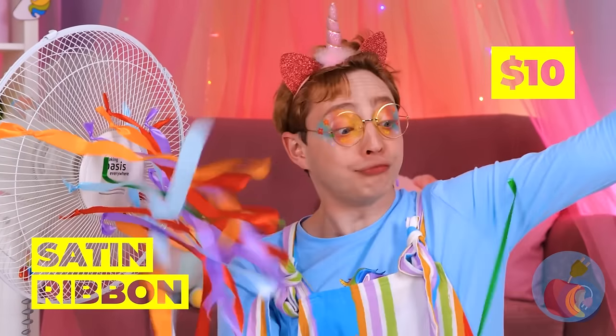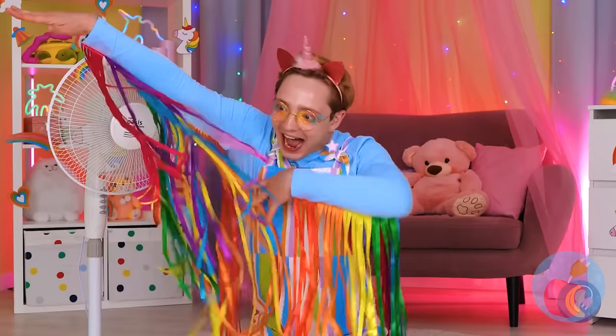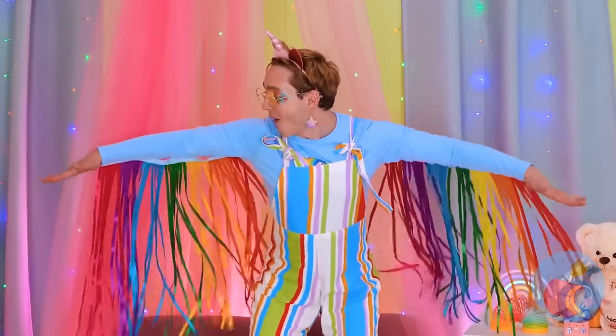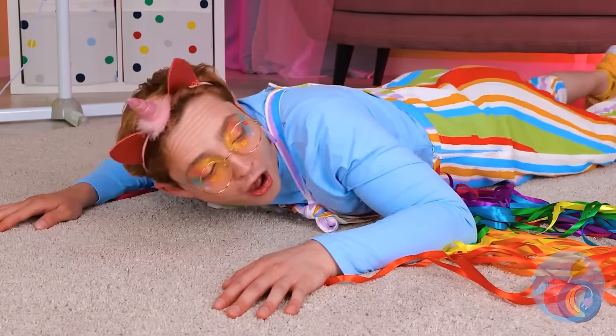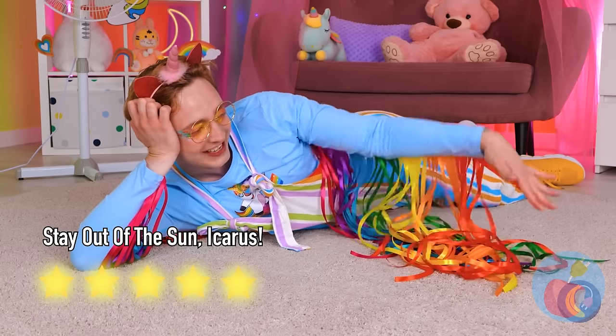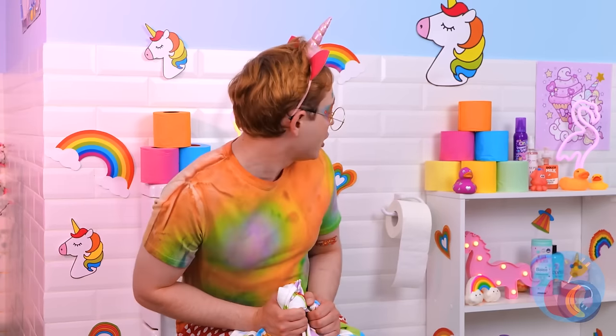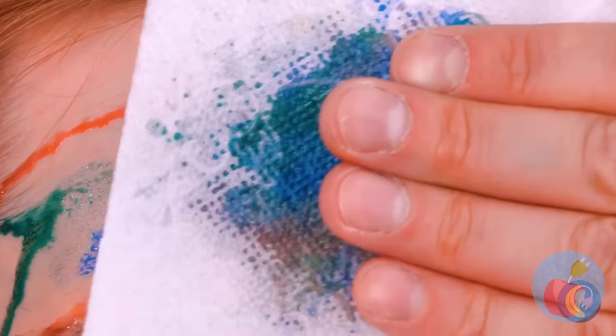Are you sure you can fly? You even got a magic feather? Well, at least with all these ribbons, a part of him can ride the wind. Careful now, you're a unicorn, not a Pegasus. Remember, it's not what you can do, it's how cool you look doing it. So apparently, unicorns sweat rainbows. And here I thought they were just a reflection of light. At least it cleans up nicely.